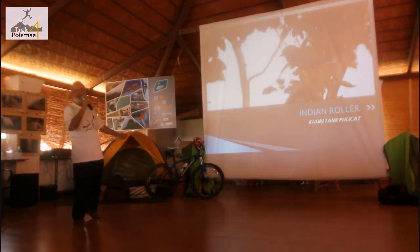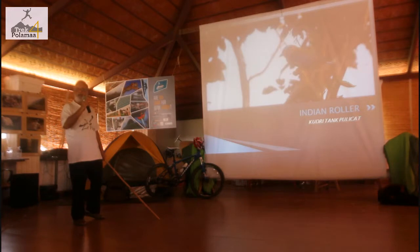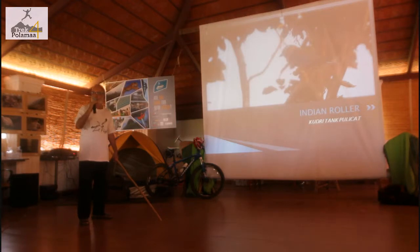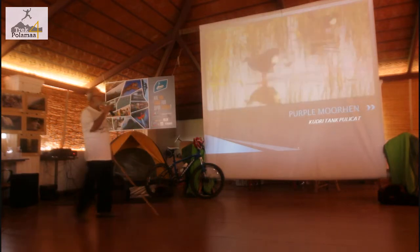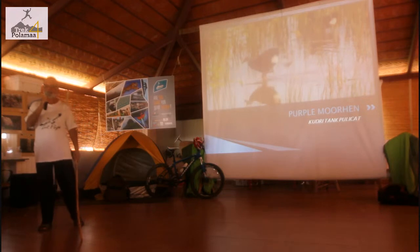The roller is becoming very rare now, not so rare, but slowly the difference is telling on us. Earlier it used to be very much around Chennai, I remember, but now I think it is very difficult to see around Chennai at least. Next please. This is another very common bird which used to be.